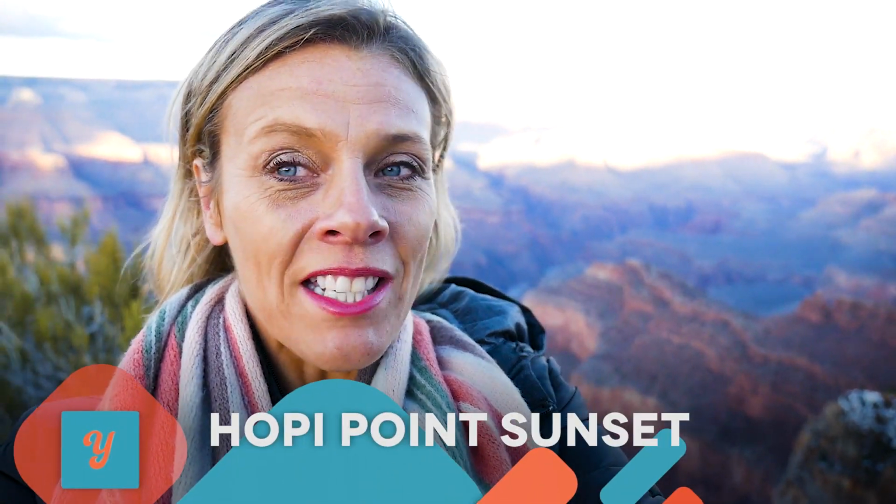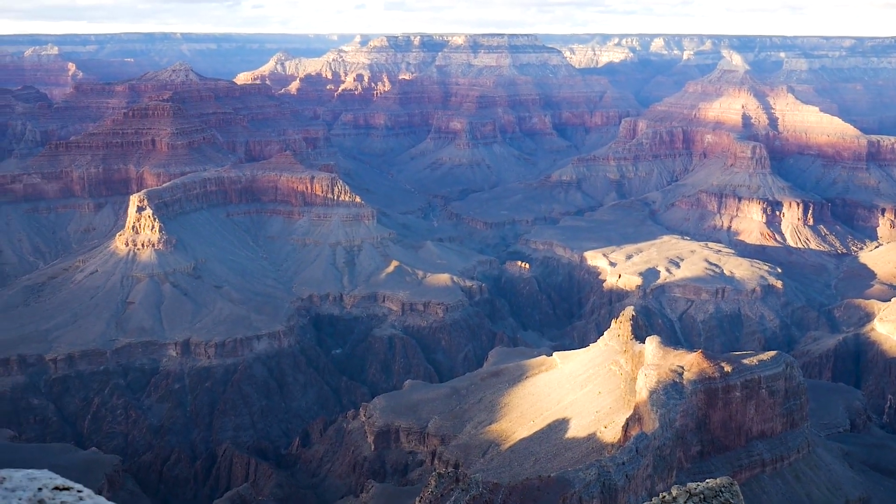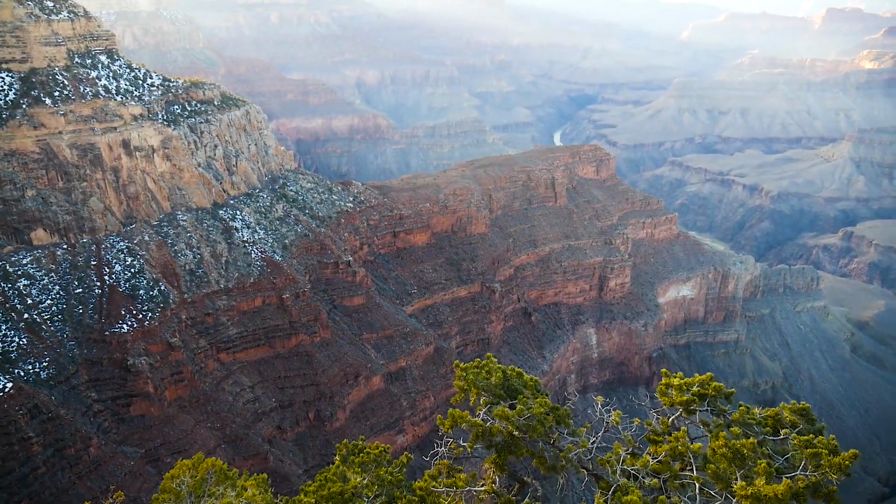So Hopi Point along Hermit's Rest, which is the scenic drive, and you can get the shuttle along to the various points along this drive, but Hopi Point is a popular place for sunset, so we're here to check it out.